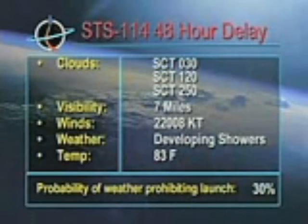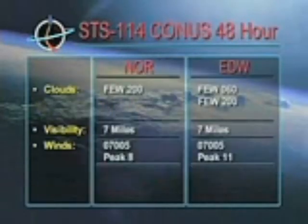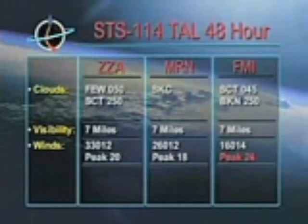And then if we do happen to delay 48 hours, the launch time getting earlier makes the weather situation a little bit better, and also those upper level winds from off the water that would bring those anvil clouds in actually get a little bit lighter. Because of that, we decrease the probability of KSC weather prohibiting launch down to 30%. And for the CONUS sites, the weather is looking good at both sites on that day. And for the TAL sites, our main concern is a crosswind at France.